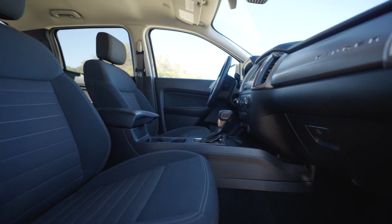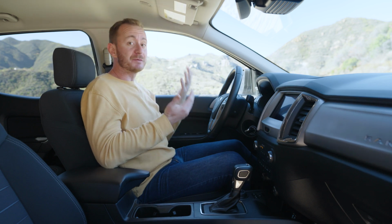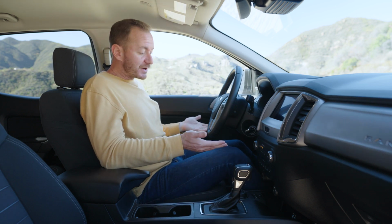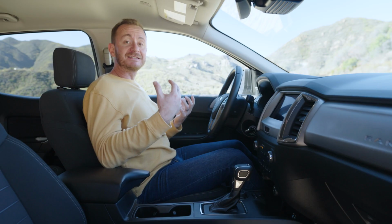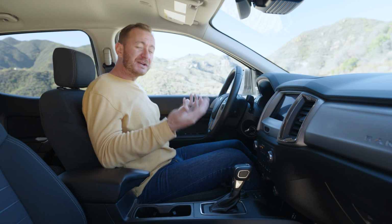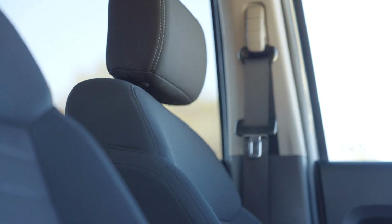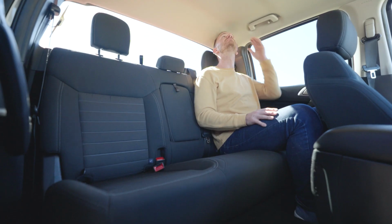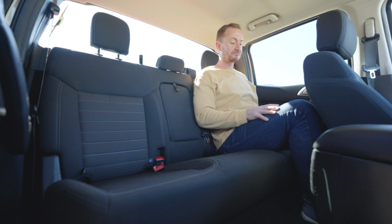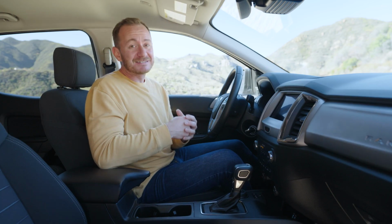The good news is there's plenty of room to get comfortable. I'm 6 feet tall and headroom is not a problem. Also, my legs aren't cramped and they're not bumping into any hard plastics around me either. I also like the seats. They're cloth and pretty basic, but they're supportive in all the right areas, so that you can stay comfortable even on long trips. The only real drawback is limited space in the back seat. And remember, this is the larger crew cab. So in the smaller extended cab, there's even less.